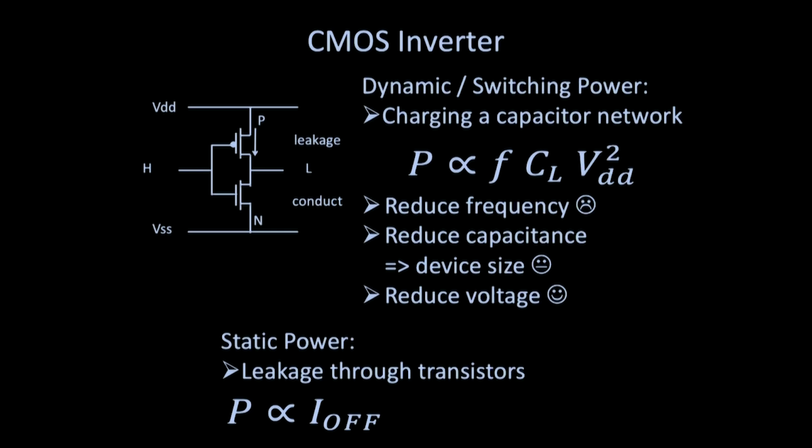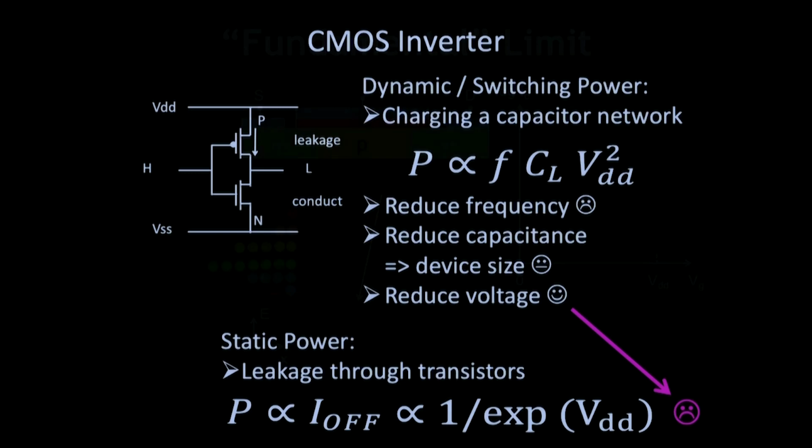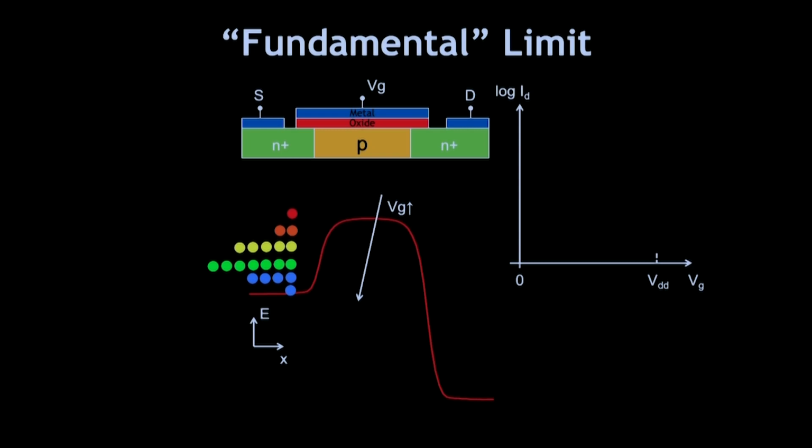There's a second component that is the so-called static power, meaning the power you consume when you do nothing. It's just you hold the state. And that happens to go as the inverse of this voltage in an exponent. So you reduce that thing, your static power goes up. And I'm going to explain to you why that is.